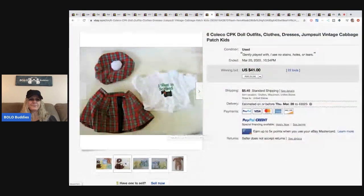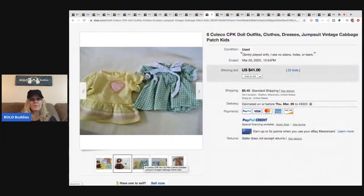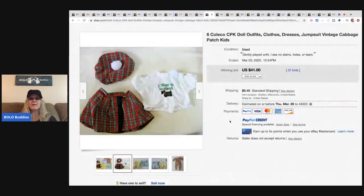Says I went to Scotland. So I'm guessing that these are actually Cabbage Patch outfits. I'm not seeing the actual tags. Another good idea is to also put pictures of the tags to let people know that they are branded. That may have helped this listing.